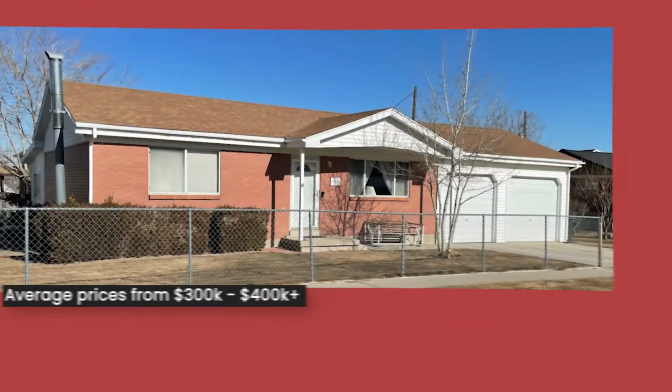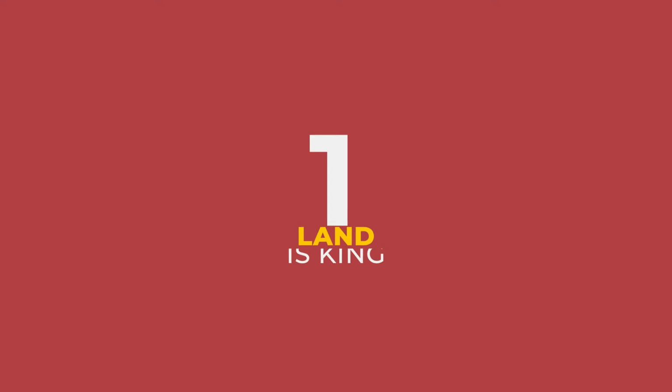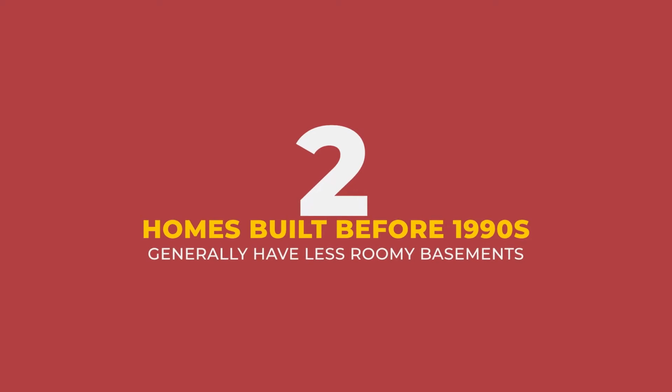Prices in Magna run from the low 300s to the high 400s for the newer homes. Two general rules I want to mention right off the bat. Land is king. You can almost always pay more for a house depending upon the lot size. Also, in many areas you can have horses or other large animals if you have a lot size over a half acre.